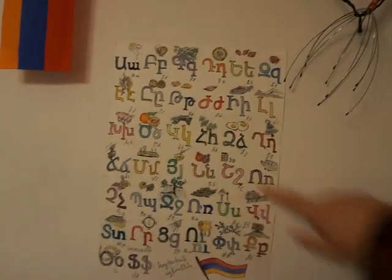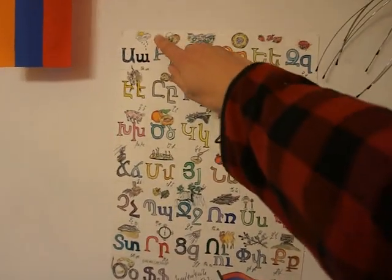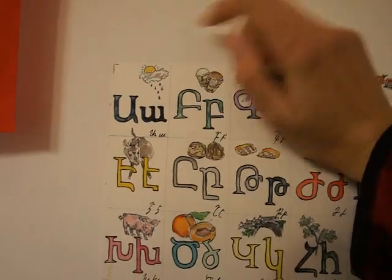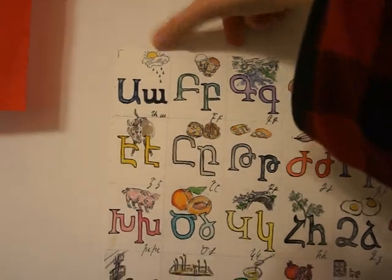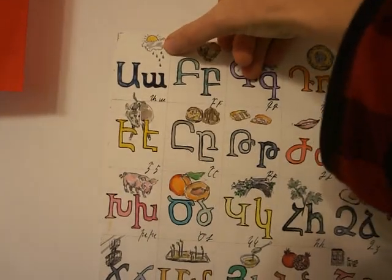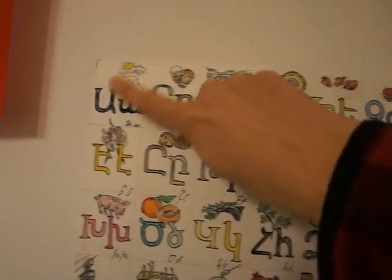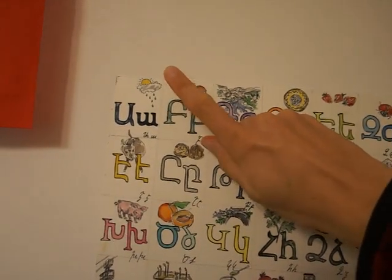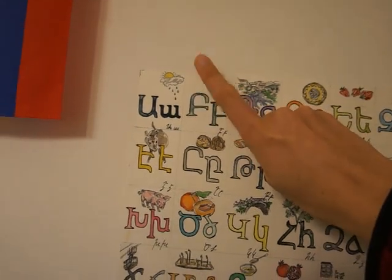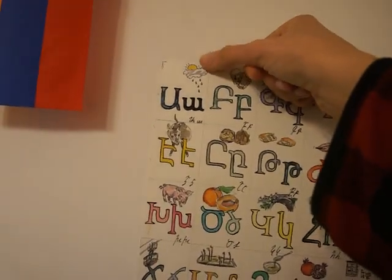So the first one is A. And we actually have 3 objects here that start with A. The first one is Arev, which is the sun. The second one is Amp, which is a cloud. And the third one is Anzrev, which is the rain. And this is personal for me because I'm a weather nerd and I love Armenian weather. So we often get sun and rain at the same time, especially in spring. That is lovely.